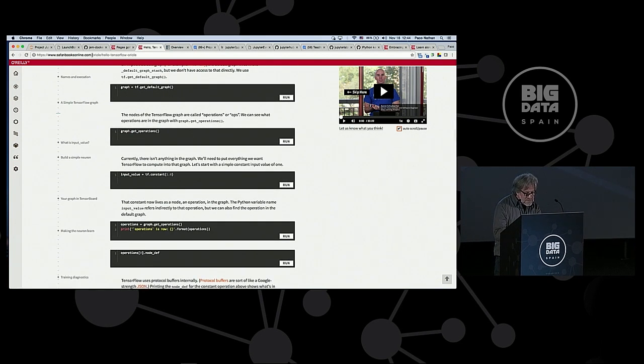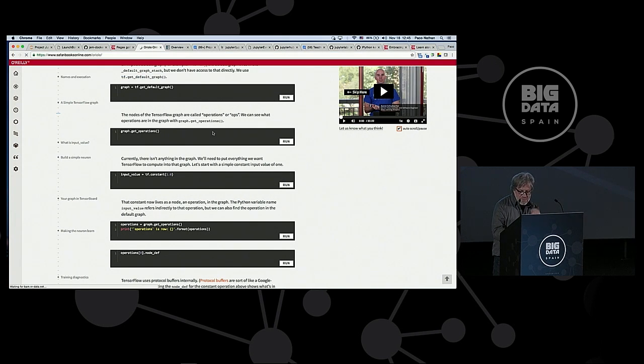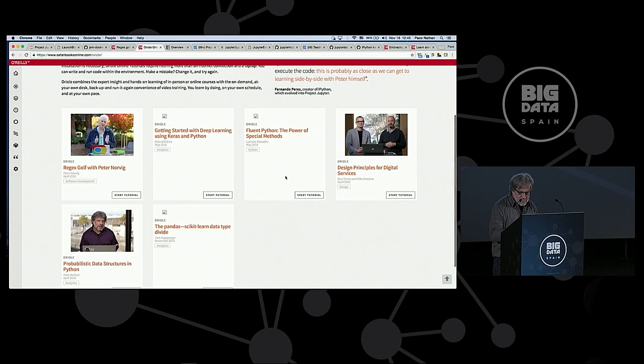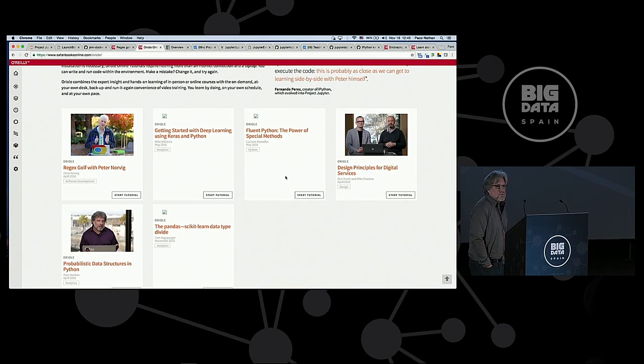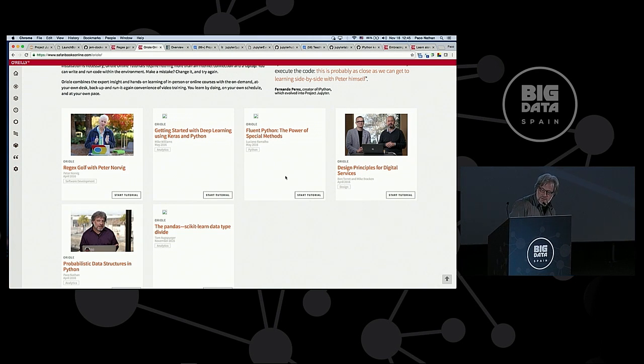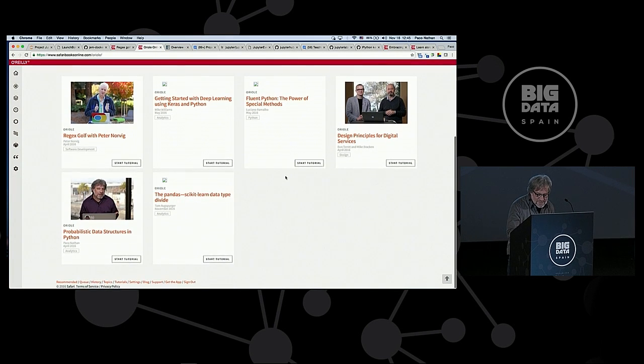As far as the Orioles that we've done so far, there's about a half dozen or so that we've published. Peter Norvig, there's a great one from Luciano Ramalho, who's part of the Python Foundation. Luciano goes into really great examples of how to work with Python classes. I learned a lot from watching that.